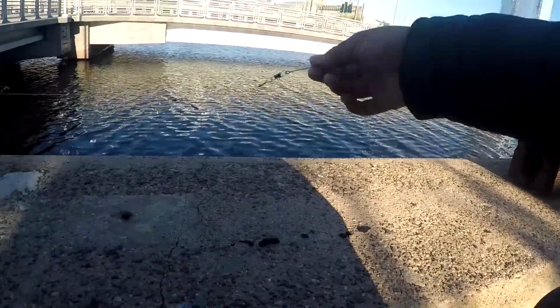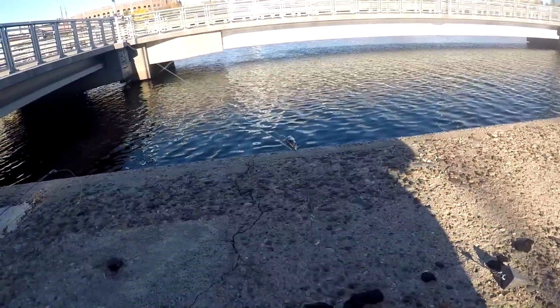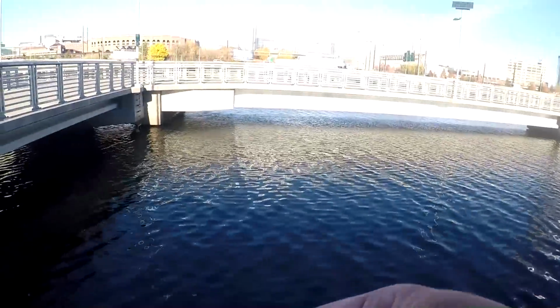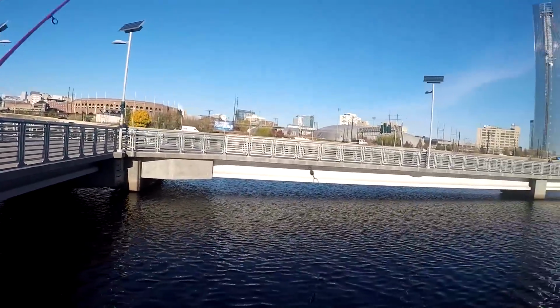So when I throw out there, I just want to show you guys how this thing works. When I throw it out there, this is how my rig is going to be. The sinker is going to be all the way down, and the hook is just going to be hanging a little bit above the surface. I'm going to put a piece of cut bait here now. Let's get that done. All right, there we go. Second rig is complete right here.